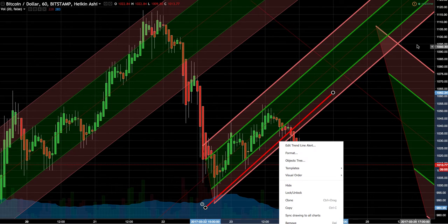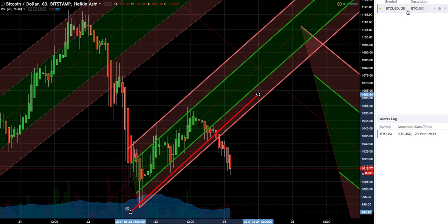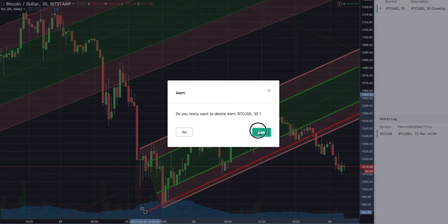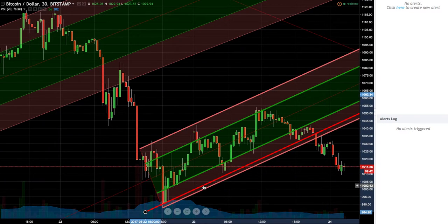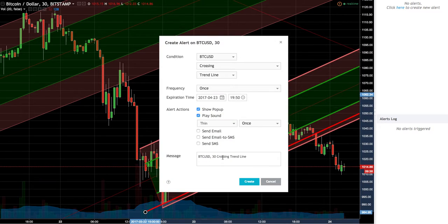So I have an alert set. Let's see if I can pull up the alerts. So it looks like that closed. So let me just go ahead and set an alert. Okay, I'll delete that. Click on the line. Just click on the line, and then you click add alert on trend line. So now if the price crosses this trend line that you drew, you'll get an alert.